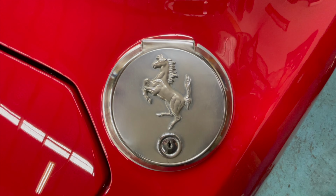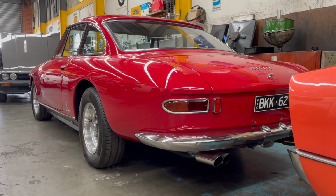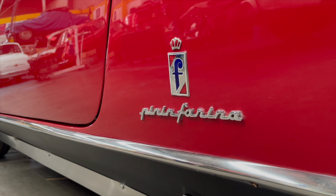Fresh into the garage, eh? Yeah, it actually just came in on the tow truck last night. Oh, right. Okay. So I really need to check the diary to see what it's in for. Again, it's well looked after. Yeah, it's very, very nice. I think this is a one owner, could be.